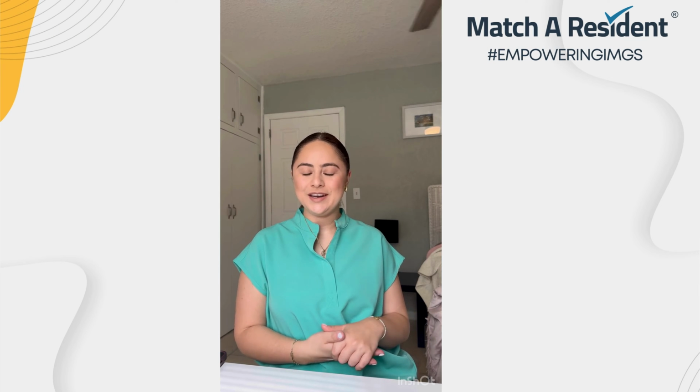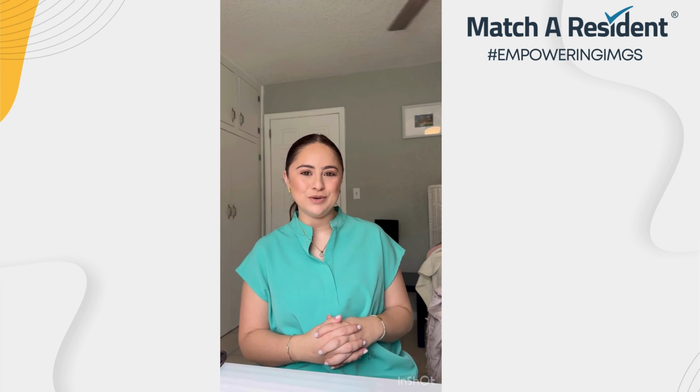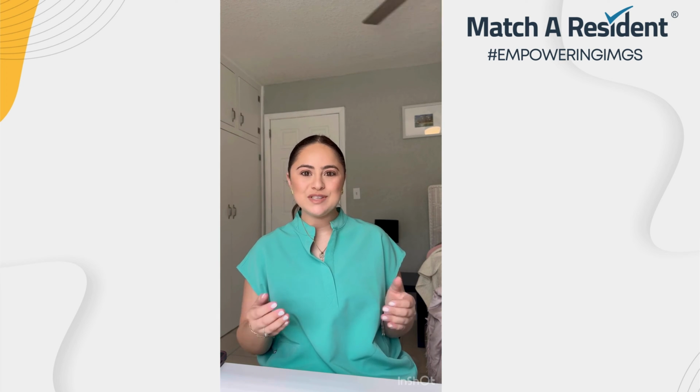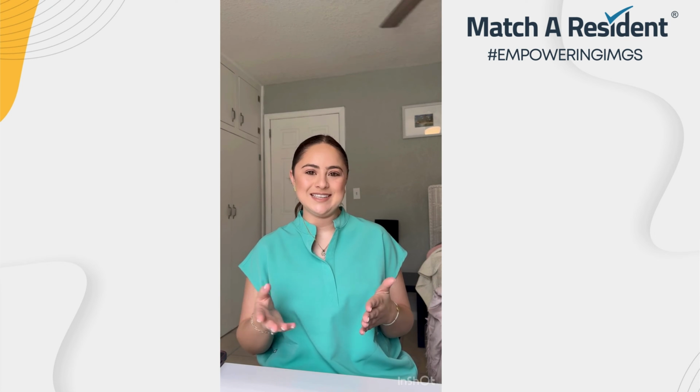Third-year medical student, and I want to talk about how to prepare your CV during medical school. Preparing your curriculum vitae during medical school is very crucial because it will allow residency programs to be able to visualize the experiences and skills you have acquired in order to be a great applicant for residency.